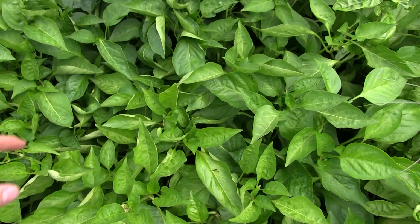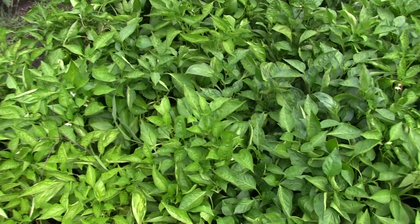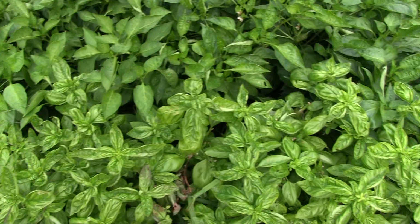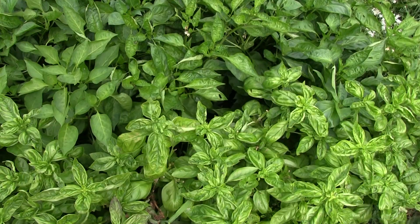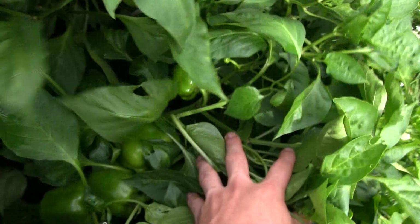We really do have some beautiful plants in here. I'm so pleased. Each one of these plants just grew up and made this beautiful hedge here, and really happened exactly like I anticipated. And you can see here, we have the basil that we've used as a beneficial intercrop. Aphids don't like the smell of basil. So as I'm picking, I'm bumping up against this stuff, and I'm telling you what, look at all the peppers down here. Look at that.